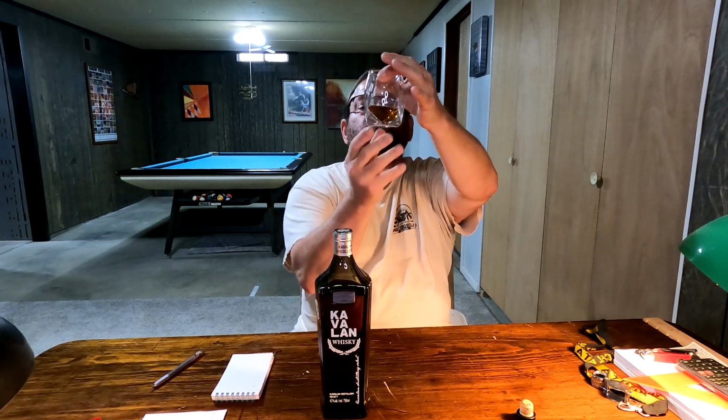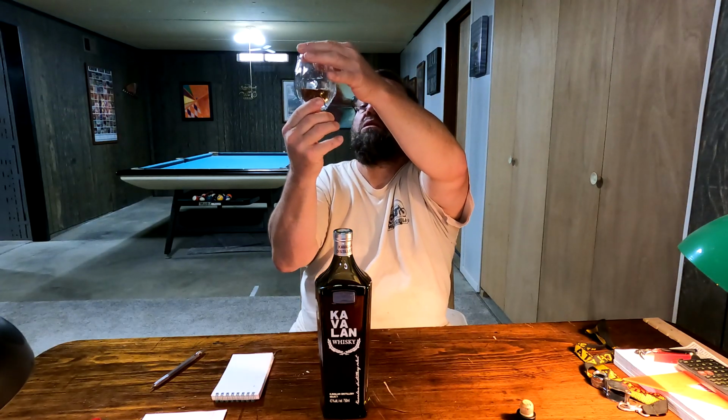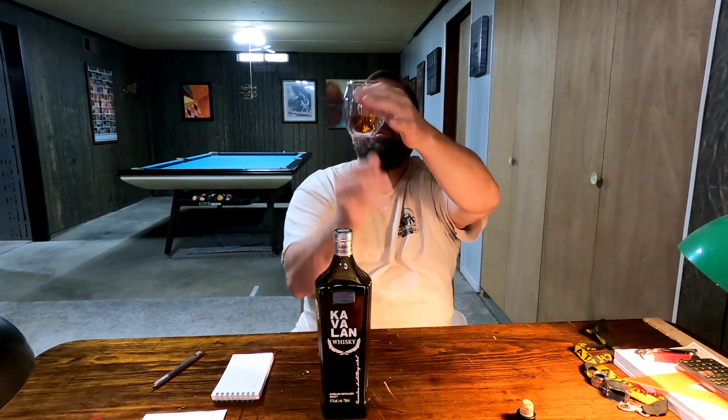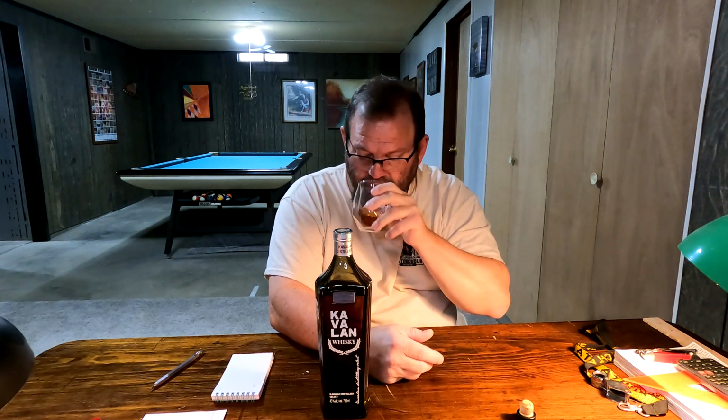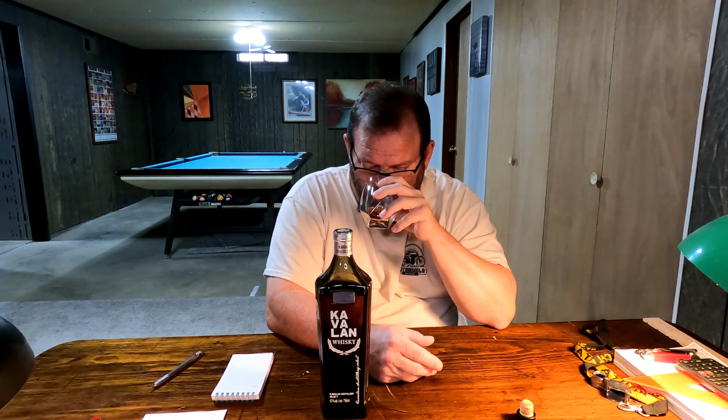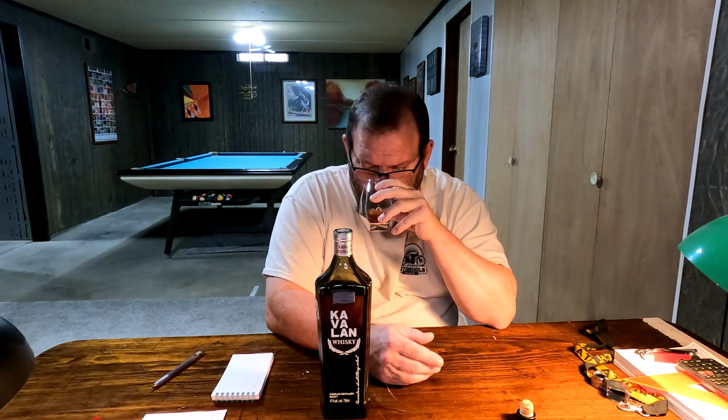Nice, almost deep, rich brown, copper brown color. You get the malted barley on the nose. It is a touch bit floral on the nose. But yeah, you get a floral malted barley. Get vanillas. That's going to sound strange, but even a little maple syrup sort of note to it. It's strange.